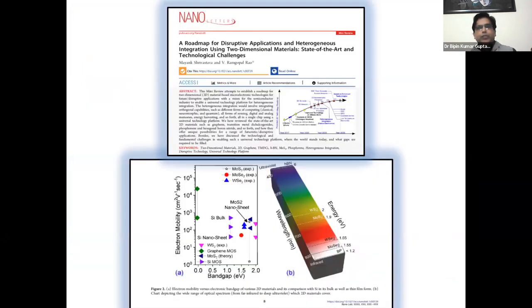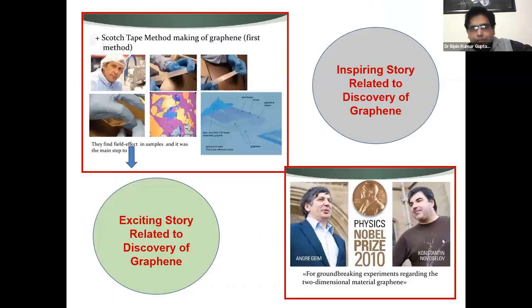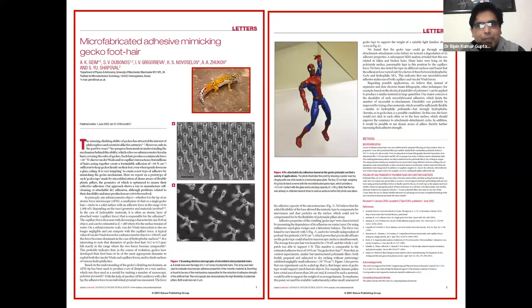If you see here, there are different properties of this kind of 2D material, and because of the emission in the visible region, they are more projected compared to anything else. Now I will discuss the story about Andre Geim and Novoselov. You can see here they started this story. They were working on geckos and trying to make a polymer artificially, like how geckos stick to the wall.